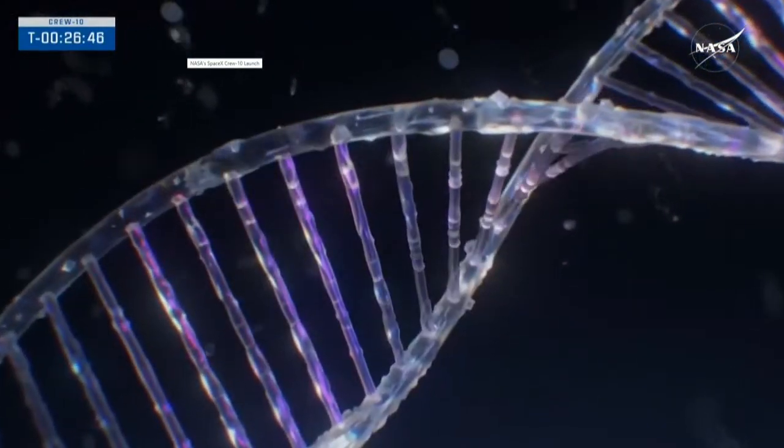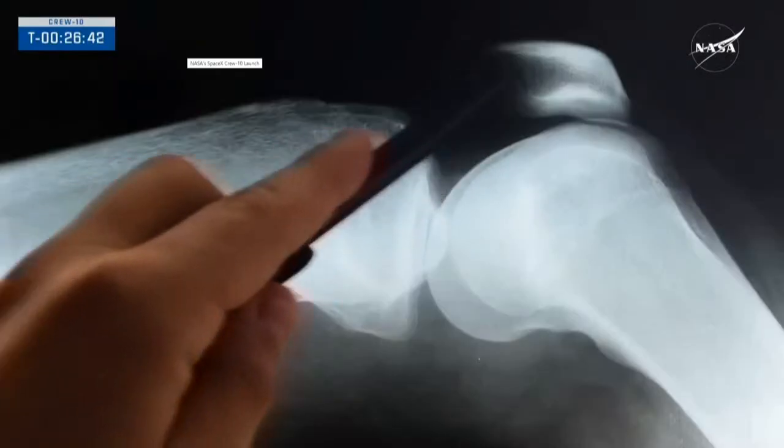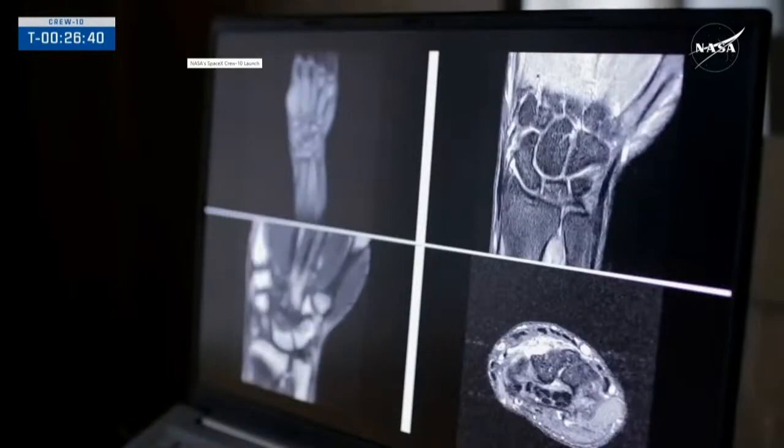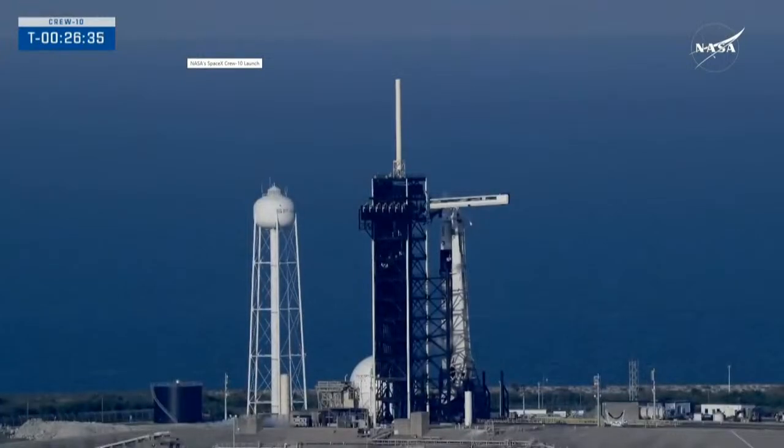Another science investigation on board involves tiny materials inspired by our own DNA that could be used here on Earth to help people who suffer from arthritis in their knees.